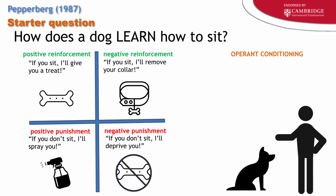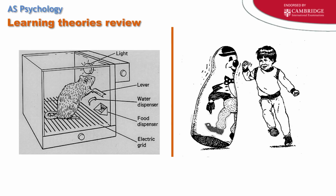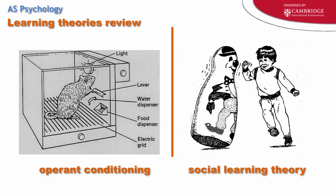Especially nowadays, people are very concerned about animal rights, more so than when the study was conducted in 1987 or any of the other studies that are famous for using animals. So let's just have a quick review of learning theories before we get to the study. Both of these learning theories are relevant. One, again, is operant conditioning, and the other one is social learning theory.